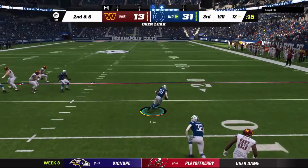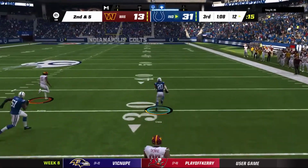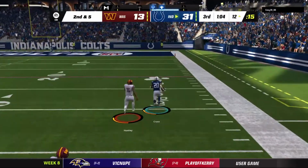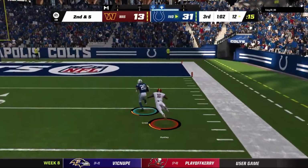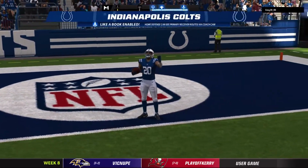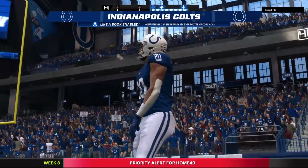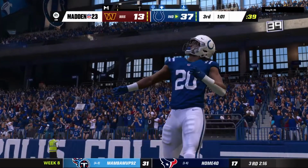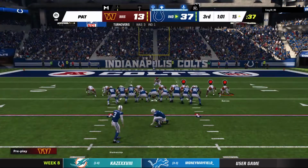Well, he tries to force it in, and it's intercepted. And now the rookie's free. He's at the 30, 10, 5, and he will bring it back. An interception return for a Colts TD. A big play there by the rookie. An interception followed by the return for 6 points.